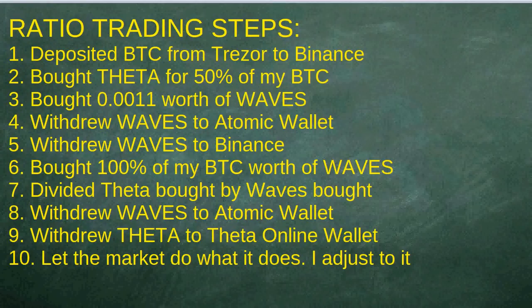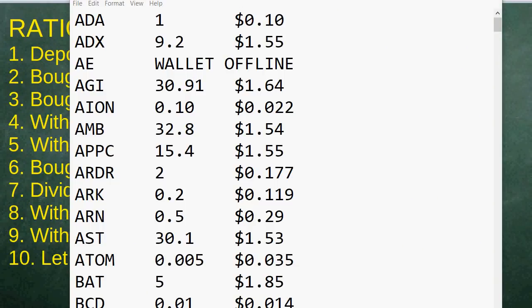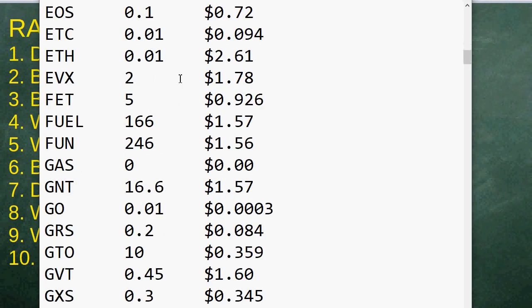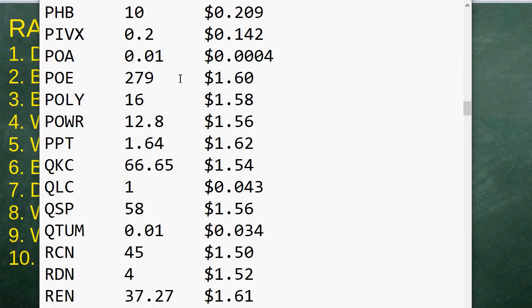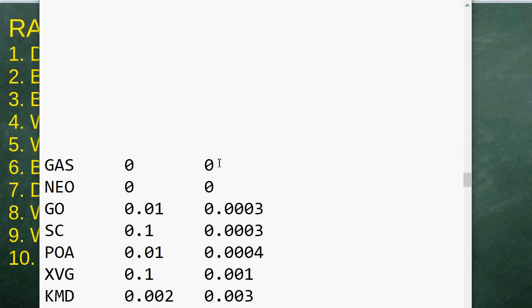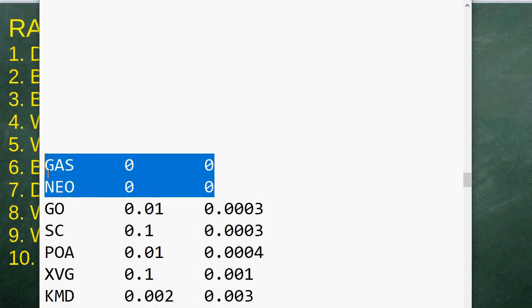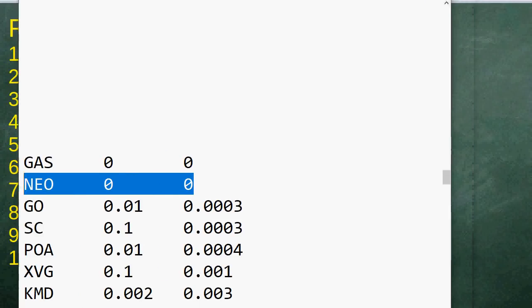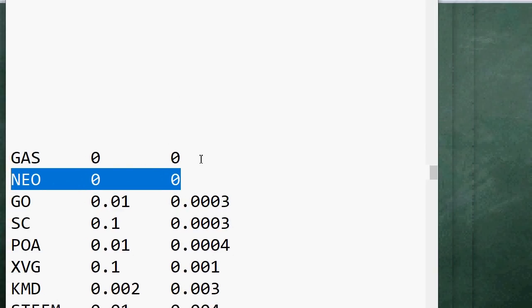One of the things I look at is the fees to send coins off the exchange. And I made this a while back, but this lists all the coins on Binance that I found and how much the fees were. And on the bottom end of this list, Gas and Neo are nothing. So it's really cool to send Neo off the exchange and it's zero. And to take it off, I put it on the Atomic wallet. It's no cost, just as long as you have Gas on your Atomic wallet, it works. You don't even need to have much at all. I think I got like 5 cents worth on there. It's kind of fun, kind of cool.